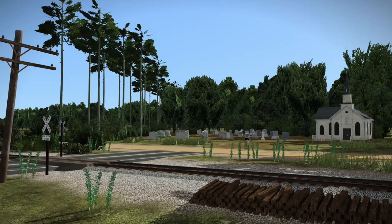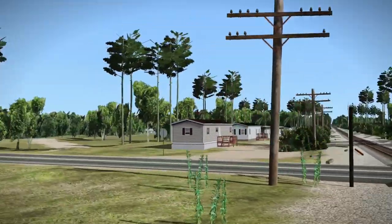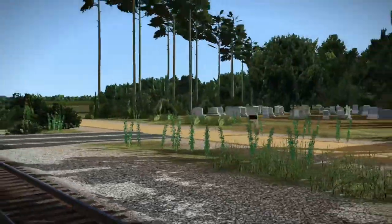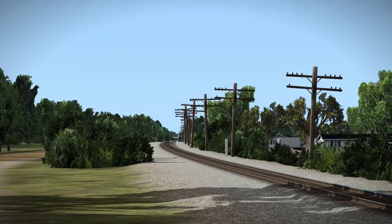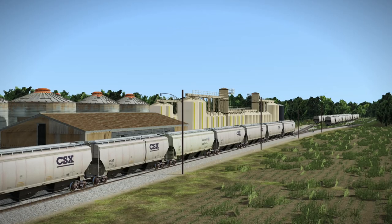This looks very good. We've got some extra ties laying right along the track here, as you often see. Got your tornado magnets back there. Big weeds everywhere. This looks good. Scenery. Jason at Hyrail's got an eye for it. Another really cool looking little place.